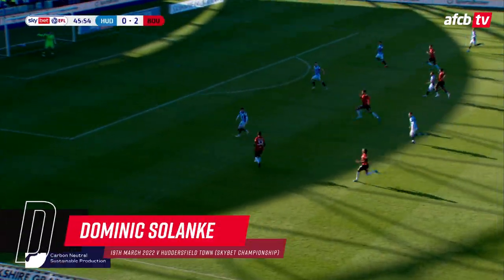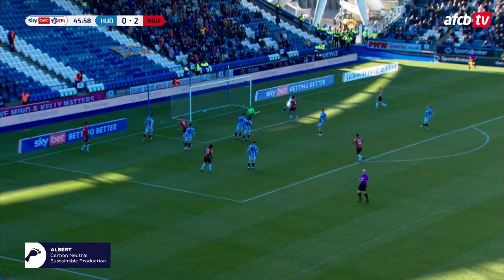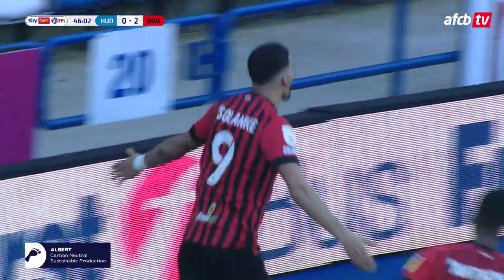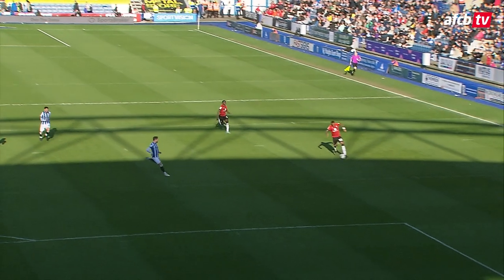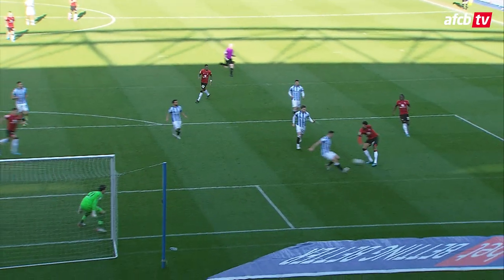Antony now up against Turton towards the left corner of the penalty area. Zamora is overlapping. Billing pulls it back. Solanke with the flick, and it's 3-0. What a start in this second half. Bournemouth have surely wrapped it up. It's Dom Solanke's 24th of the season inside the first minute of the second half. Cherries lead here. It's Huddersfield 0, Bournemouth 3.